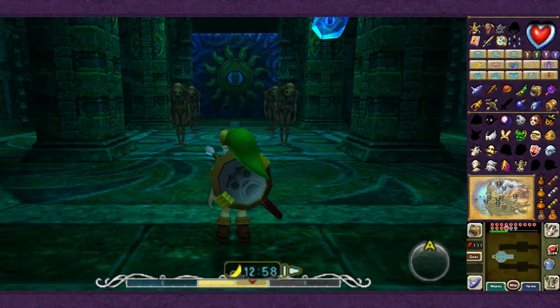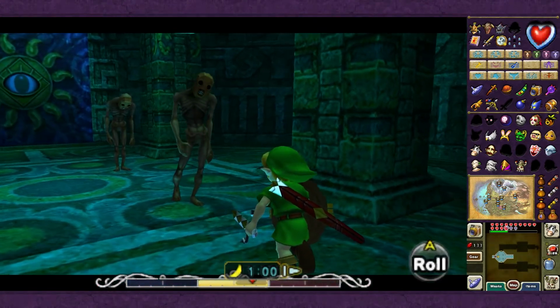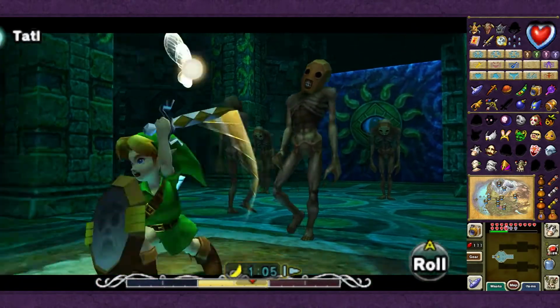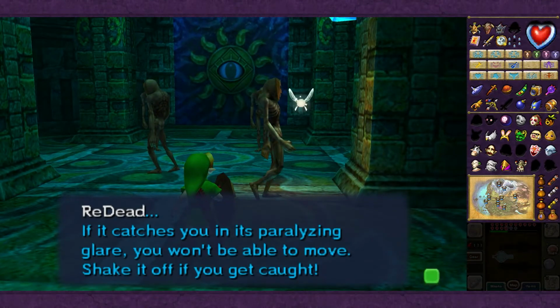So, 4 terrible new enemies here. These things. You'll remember them if you've watched Ocarina of Time. Oh, if they touch me, I'm gonna have a bad time. Right, these are Redeads. If it catches you, it's paralysing glare means you won't be able to move. Shake it off if you're caught. They're like a worse version of a Gibdo.